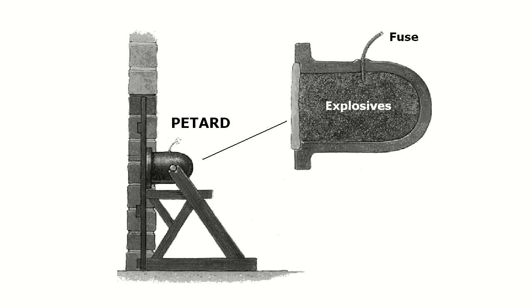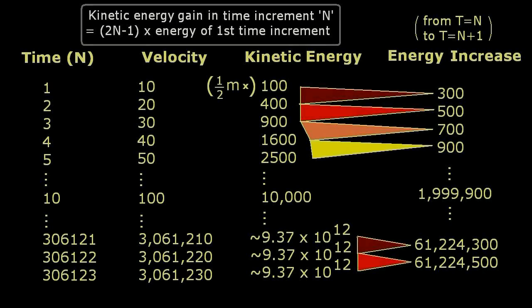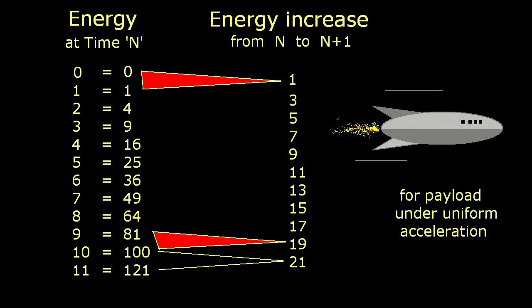Let us proceed again to examine UFO propulsion in the light of the first two laws of thermodynamics. In a straightforward reaction propulsion system of constant acceleration, the energy of the payload increases by 2n-1 times in each time increment. So if we output an energy of 1 unit after 1 second, after 10 seconds, that payload will experience an energy increase of 2 × 10 − 1, or 19 units of energy in the 10th second.